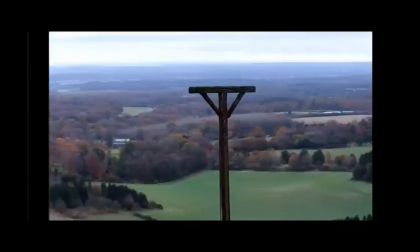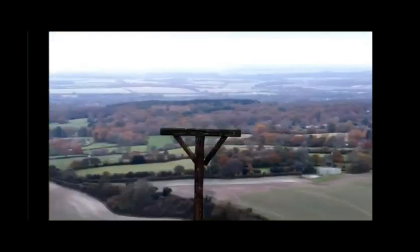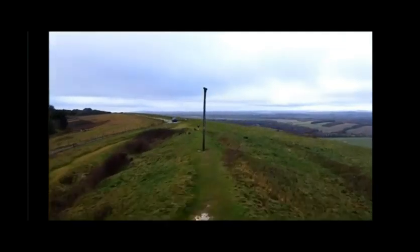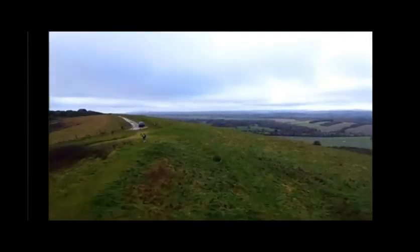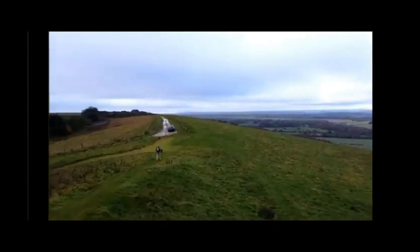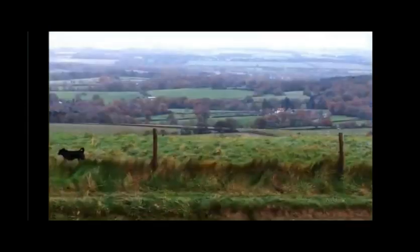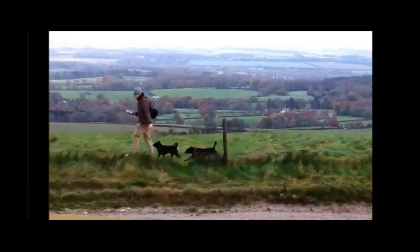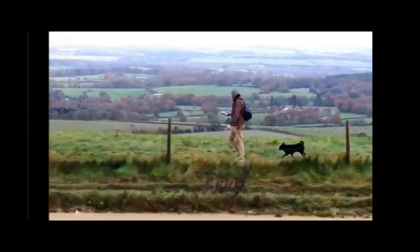Yeah, it's one of my favourite places, Combe Hill. You know, there's a fort up there. They paraglide off. And we're going to go to another location. There's two locations in a similar area. One was Combe Gibbet, the other one was this one here.